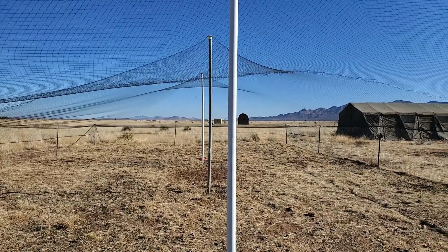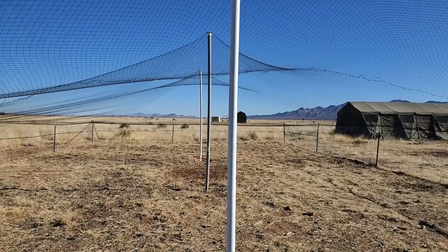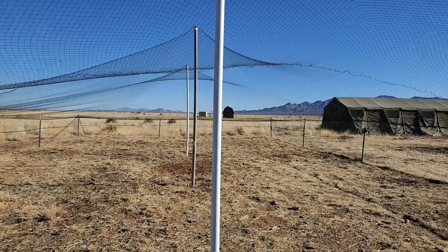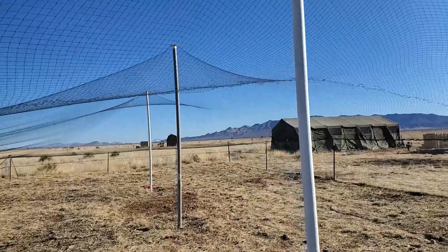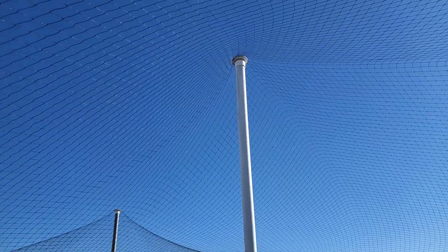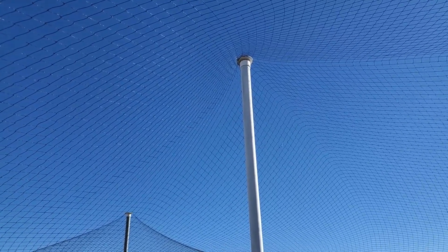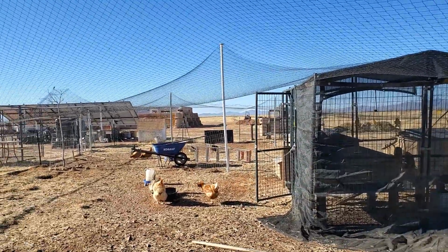So these poles are PVC. You see we have to paint a couple more. We have T-posts driven 3 feet in the ground. There's 4 feet above. They're 7-foot T-posts, and then these are just slipped on top. At the top, we put a cap, like a little door stop that you could use, and that helps hold up the net without causing damage to it. So all the girls seem to be happy in here.